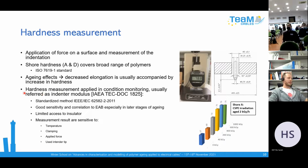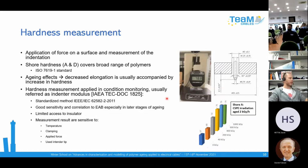And this is the reason why hardness measurement has also been applied in condition monitoring. And in this context, it is usually referred to as indenter modulus. And in the IAEA TECDOC 1825, you have quite nice reference data showing how well the indenter modulus works.